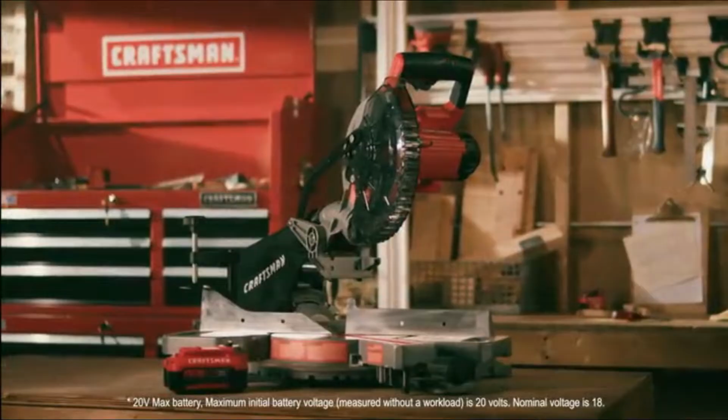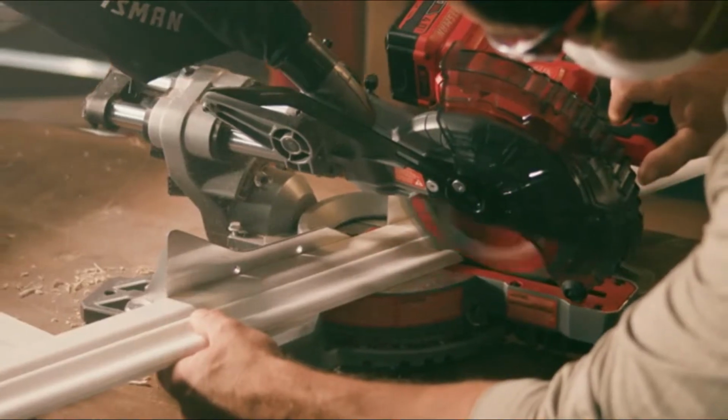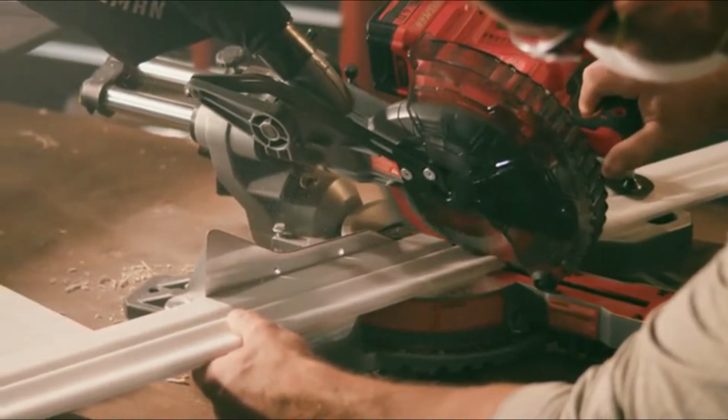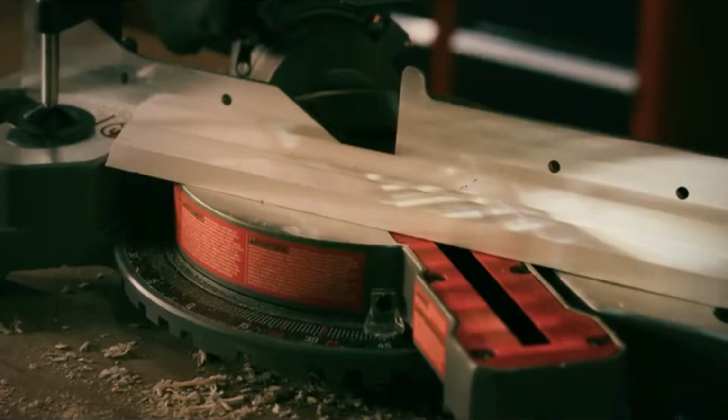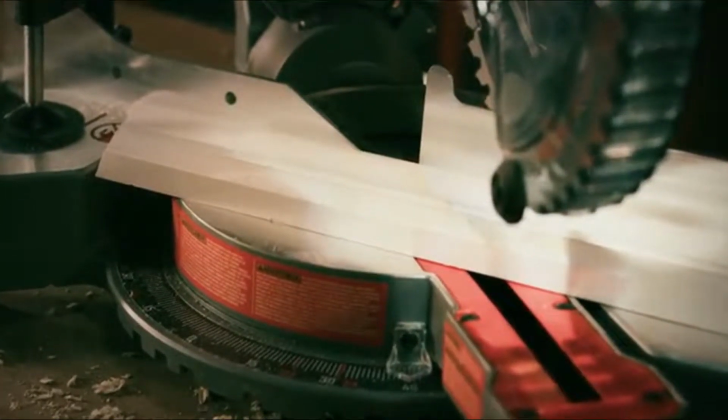Miter saws are a huge advantage over circular saws since the blade on a miter saw is always in the same position, allowing for highly accurate repeated cuts. However, there's still a load of things you need to consider when buying one, which is why we have compiled two of our top performers to help you with your purchase.